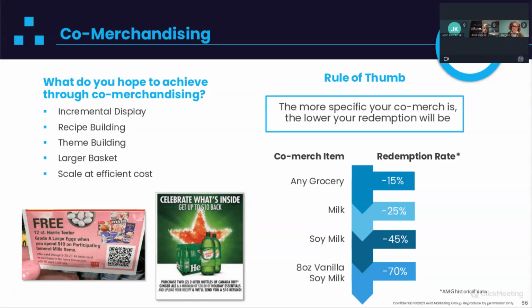For instance, if you have an offer that's buy $10 worth of product X and $75 worth of groceries, we'll give you $20 back. That's going to have a slightly lower redemption rate because some shoppers might not be able to reach or want to reach that grocery threshold, but at least it's not limiting you on the other product that you need to buy. When you move into a specific category, let's say milk, your redemption rate will decline further.